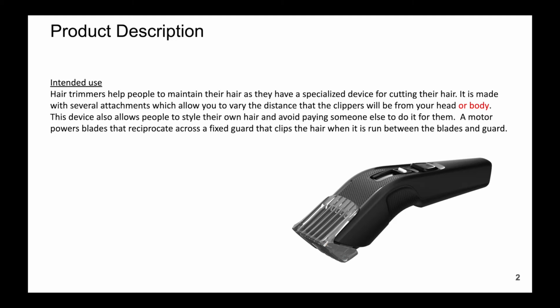And it works by a motor spinning, and then this reciprocates a blade, and the hair gets caught between the reciprocating blade and the fixed blade, and then this cuts the hair.